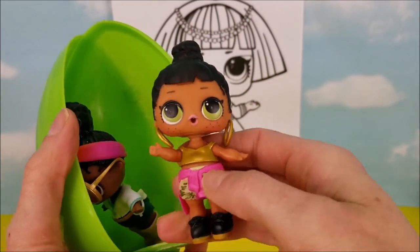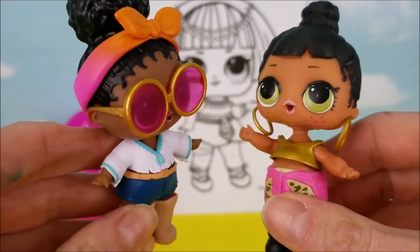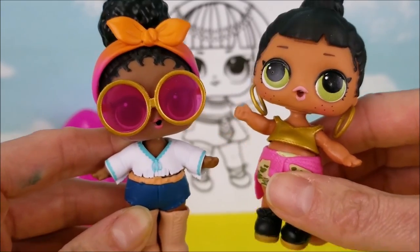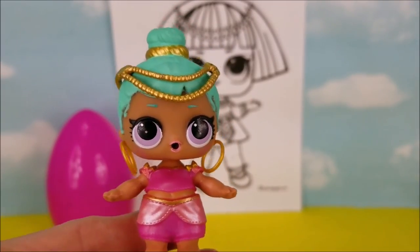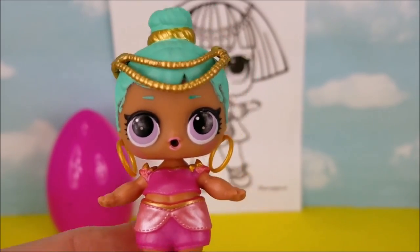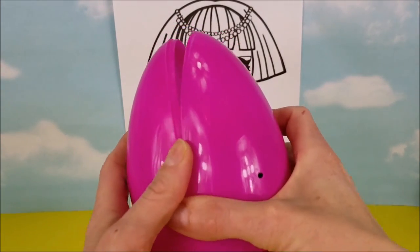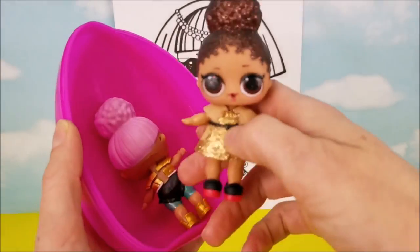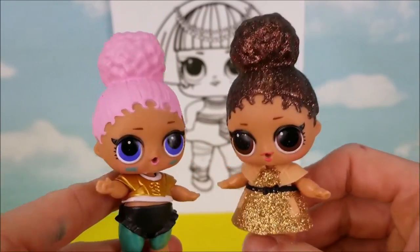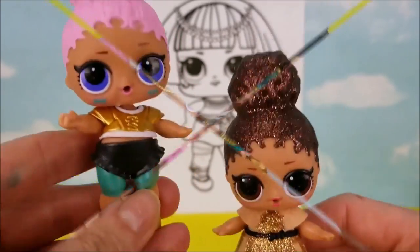My goodness, it's LOL dolls, Honey Bun, and Foxy. How are you doing, ladies? We're doing good, yeah. Super excited to do this coloring page. Oh, me too. The time has come to open up our very last surprise egg, and it's one of my very favorite colors, pink. And inside the pink egg is Boss Queen and Touchdown. Hey, we're so excited for a couple more LOL dolls to join us, because guess what time it is? It's time to color. Yay!